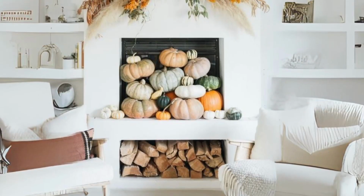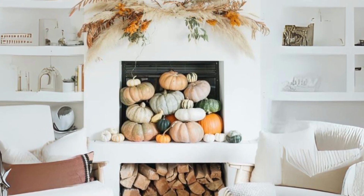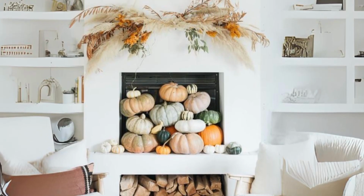Styled fireplace. Decorate your fireplace with natural pumpkins, dried grass, leaves, and branches for a warm fall atmosphere.